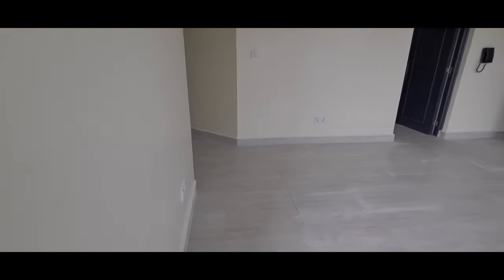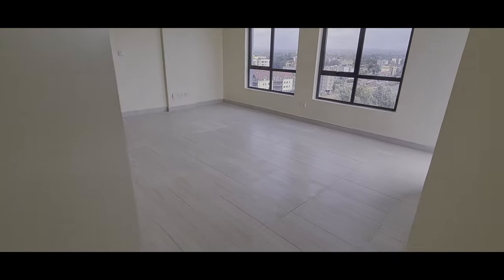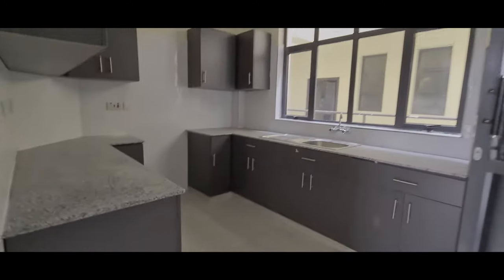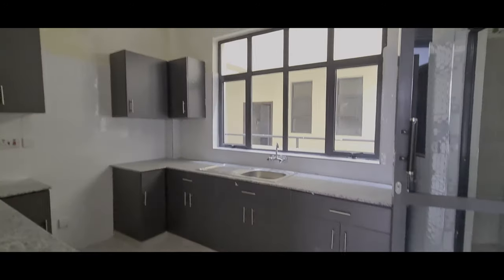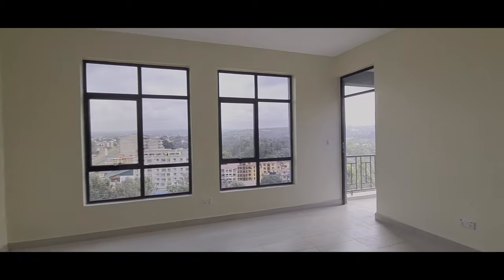The living room. Yeah, we have the kitchen. Wow. So the kitchen is here. This is the kitchen. The kitchen size. The boiler. And the laundry for the 2-bedroom. Wow. This is amazing.